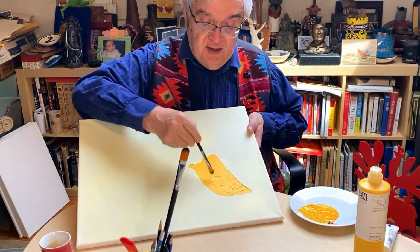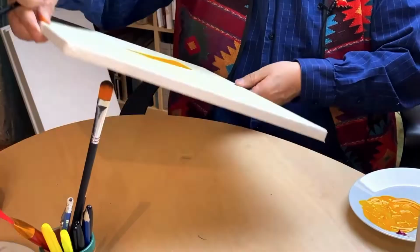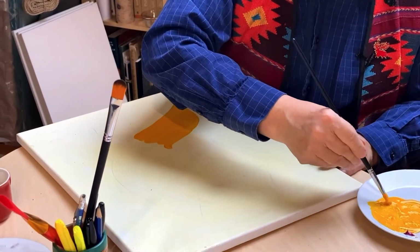So you can see it kind of looks like feathers. Paint its head.